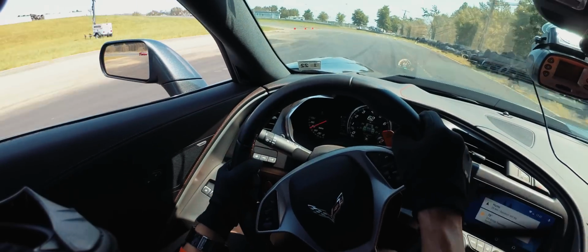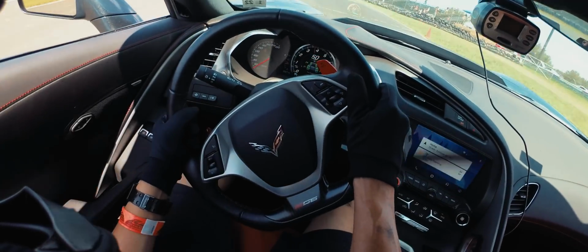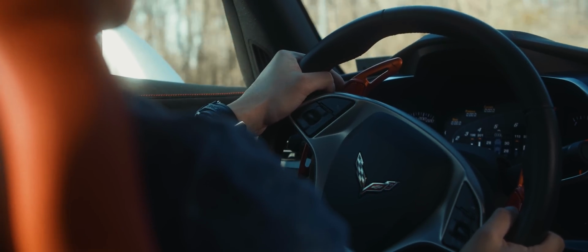The paddles themselves are okay. They're a little dinky, but not the worst thing to happen. You do expect a little bit more from a flagship sports car. The Camaro also uses the same paddles, for anyone who's asking about the extensions that I have, which do help improve the overall paddle feel on top of looking a little bit more dramatic.